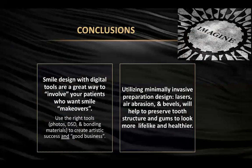I'm going to share some conclusions here. If you're going to create makeovers for people, it's critical to use the right tools. I think it's great for your artistic happiness. It's important for your joy, and it's really good for business because patients are seeking people that really care, that are, no pun intended, authentic and really passionate about it. I think it's key using all these different modalities in terms of your preparation. I've been a laser guy for a while, as I said, and I think using abrasion is really cool.